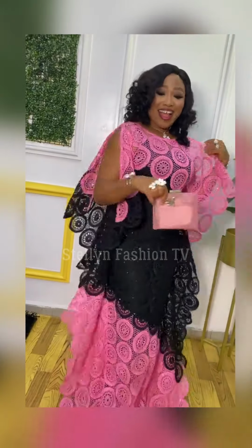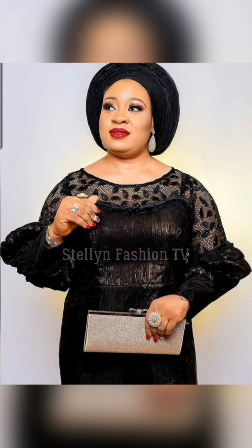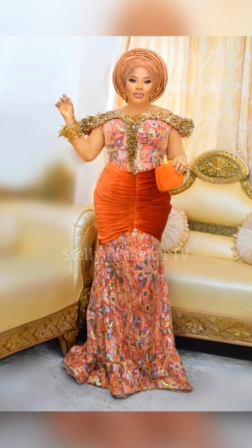So today I'll be showing you classy, sophisticated styles in lace, in Ankara, in velvet, in dry lace, in cord lace, in combination of lace and Ankara, velvet and lace. All these styles will inspire you to make your own skirt and blouse, gown, manzi gown, Iro and Buba, blouse and wrapper, Boubou, Kaftan, name it. Any style that you want to make, you get them here on this particular video.